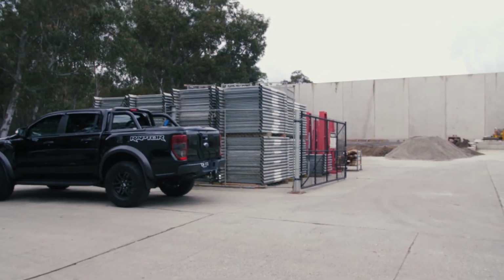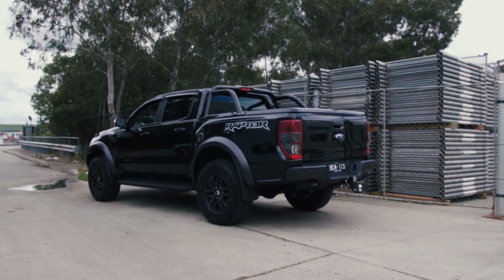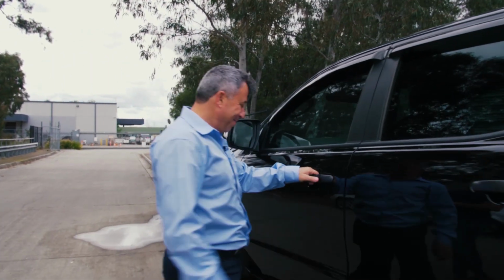So anyone who's doing a weight loss challenge, maybe there's your reward. Have a look at the beast. It's a nice Ford Raptor. When I first saw it, it reminded me of the Rock. The Rock has the nice big Ford and he drives around.